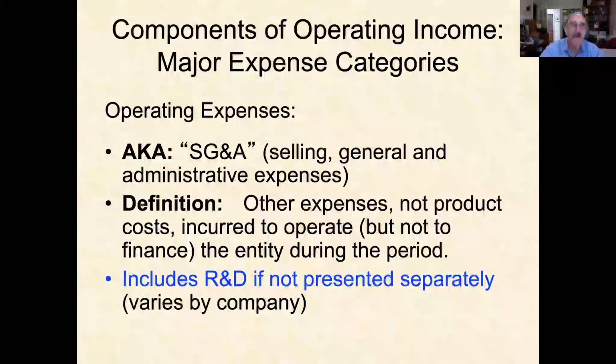But it's still so small at Walmart compared to all their other expenses that it's not presented separately. In spite of the fact that it is important, it's not so fundamental to Walmart's goods and products that it should be presented separately. A research company wants to present R&D separately on its income statement because the investors really want to know how much they're spending toward future product development.